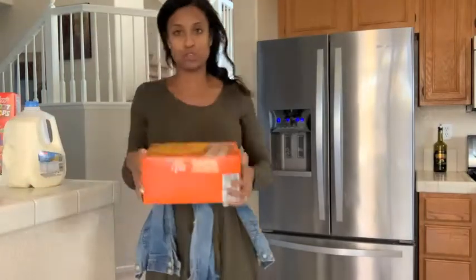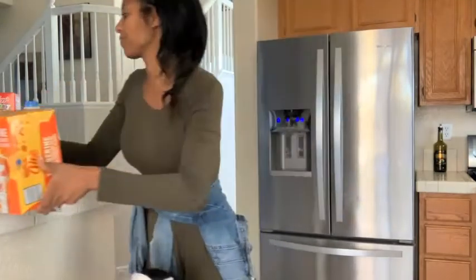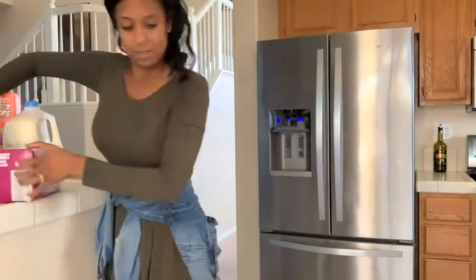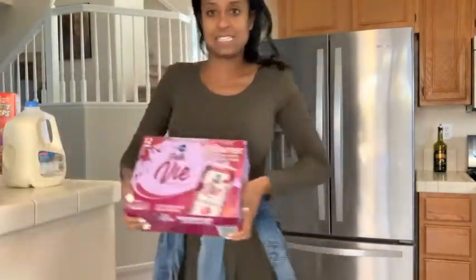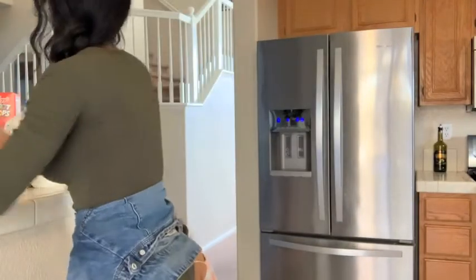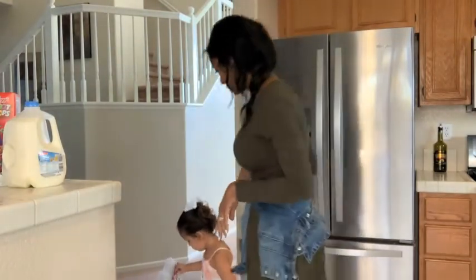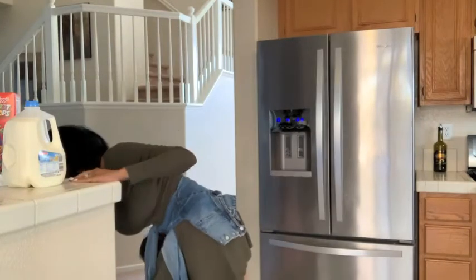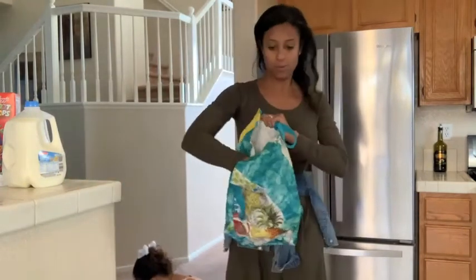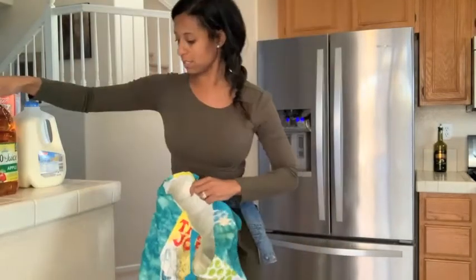We got two sparkling waters. This one is tangerine, and then this one is passion fruit. I want to say we went to three grocery stores. I'm doing all of the Aldi stuff first. We got 100% apple juice.